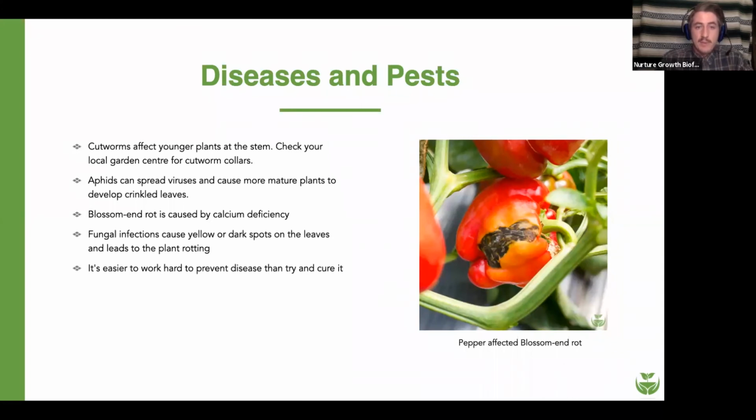So yeah, cutworms, please check your local garden center, or ask them to see if they have any cutworm collars. It prevents the worm from attacking right at the stem. It can save the life of your peppers. So aphids, as with most plants, aphids are always going to be a pest. Aphids are a big vector for viruses, unfortunately, and they can cause mature plants to develop more crinkled leaves.